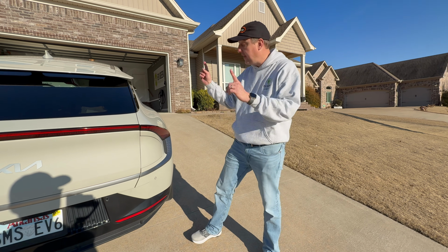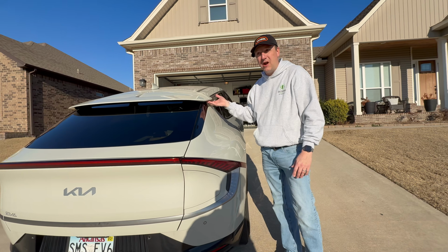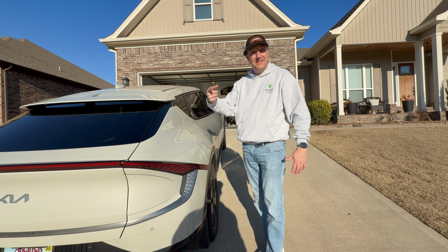Another thing I like about the outside of this car, which is weird, is there are lights up here. Really? I don't know if you have lights on your car. No. There are lights up here. So at night, when you're unlocking your car and getting into it, these lights turn on here. That is a feature I actually miss.